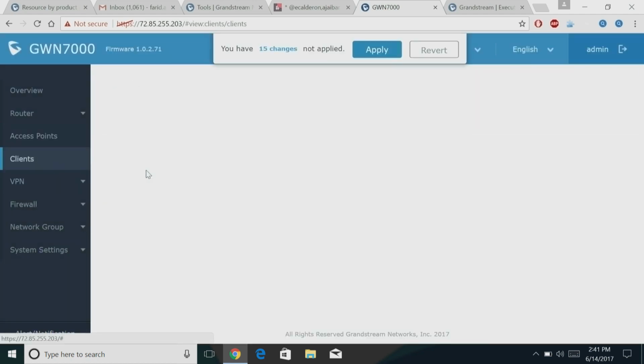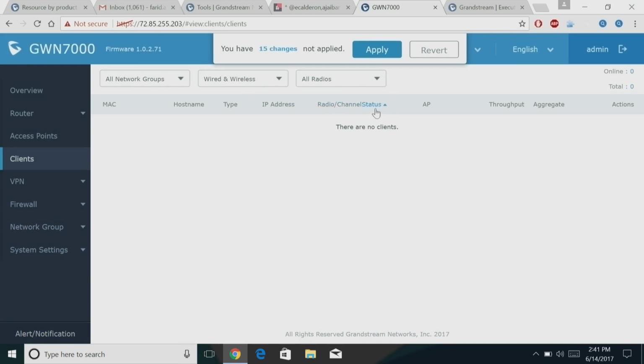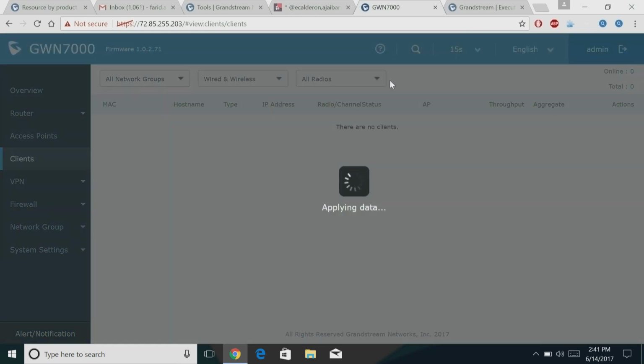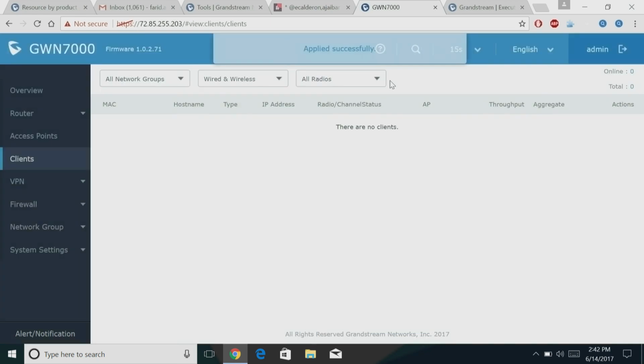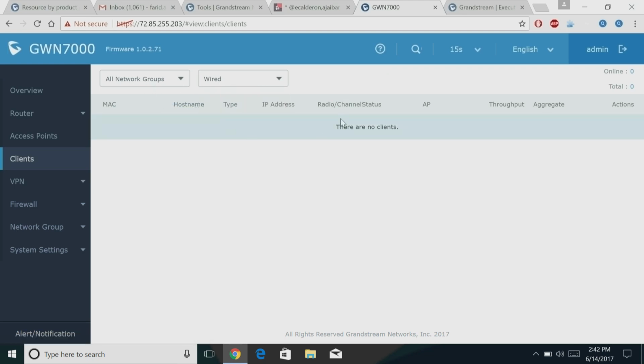Access points, we covered this. These are just the different clients that you have discovered. You should see anything that's connected to your LAN ports or wirelessly to the access points that are being provisioned by this router. Let's just give the network service some time to reload. I made so many changes, but I have not applied them. So as you can see, we added the access points, but we did not connect wirelessly, and there is nothing wirelessly connected to this. So that's why I don't see anything.